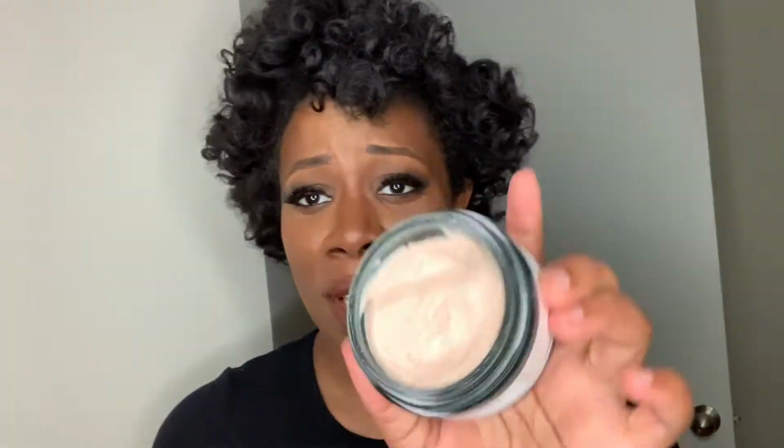The next two items that I got are from BIOSSANCE. I got the Squalane Glycolic Renewal Facial. I remember I had a sample of this before I bought it. So you see, sometimes when I do get samples, I actually do buy them. See. And so far I've used it a couple of times, and it is amazing.